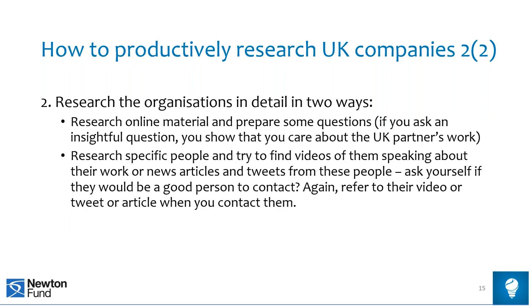Okay, again, how to productively research UK companies also comes down to the research that you do. And we suggest that you do it in two ways. Research online material, of course, that goes without saying. If you ask an insightful question based on that online research, then that shows that you care about the UK partners' work. So it's just basic human psychology. When somebody asks insightful questions about what it is that you're doing, then you know that they are interested in you, and that is really a big reason why a UK company will continue to interact with you.